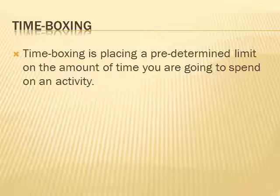There's a concept I picked up in my days as a software project manager called time boxing. Time boxing is placing a predetermined limit on the amount of time you're going to spend on an activity. The emphasis is on the predetermined part.